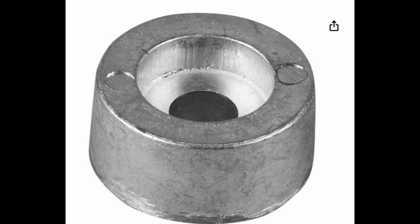Something I'd always neglected to change, just because I always felt like the engine was out of the water for the most part, are the sacrificial anodes or zincs. I think I've got at least one on the outside and probably two on the inside, but I've ordered a whole bunch of these. From everything that I've read and the help people have given me online, I think the same anode is used throughout the engine. So if I get a whole bunch of these, I'll have some for spares down the road.